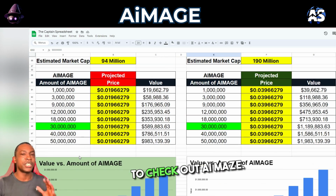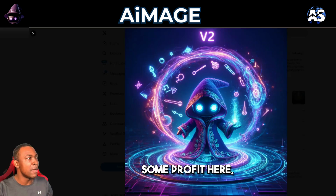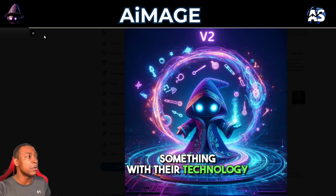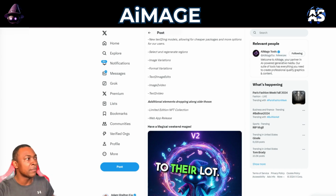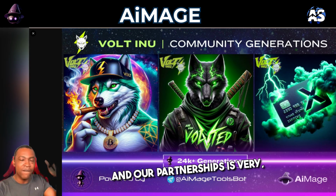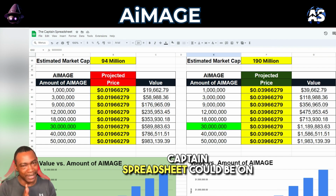So you definitely want to check out AIMAGE. It's definitely got the opportunity to make some profit here, mainly because they are doing something with their technology, adding more things to their bot, and their partnerships are very nice. And all that can mean the captain's spreadsheet could be on fire.